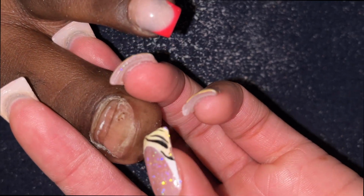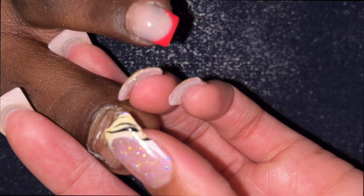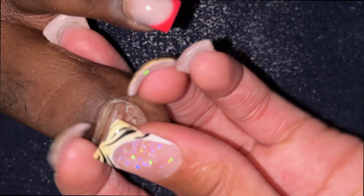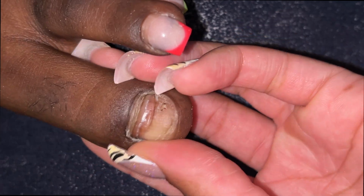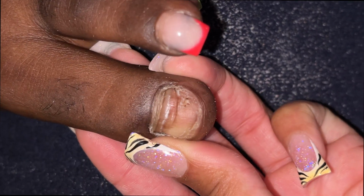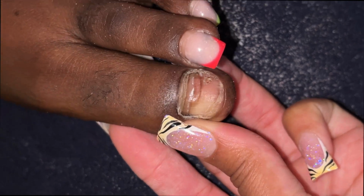It more than likely literally lifted and literally snapped right off. I mean, I could pretty much see that's what happened. Because I want to say after it felt weird. Yeah. So the 2 weeks or whatever that it came off, it just snapped off.